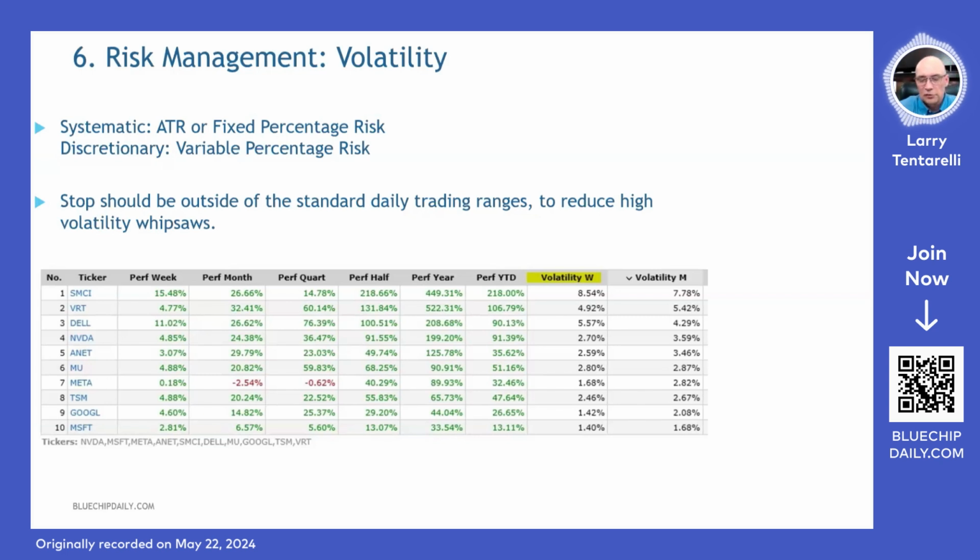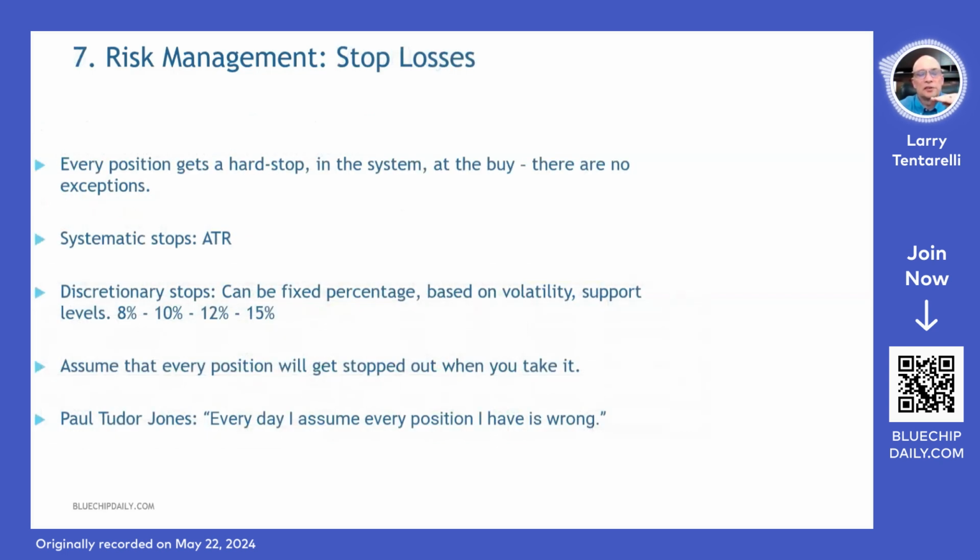So what I'm basically saying is I don't want to use the same stop level for every stock. I want to look at the volatility, and stocks that are more volatile need a little bit more wiggle room and maybe a smaller position size. So for me, every position gets a hard stop. My stops generally range anywhere from 6% to 15%.